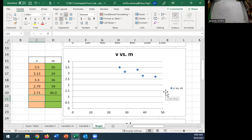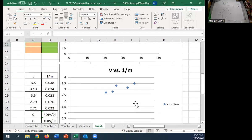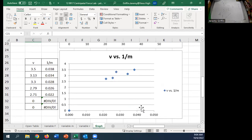You guys see the bottom right graph on the lab page? You just did the bottom left graph, that's the one on the screen right now. But what about the bottom right graph? See where it says v versus 1 over m? That could possibly linearize a reciprocal graph, an inverse relationship. Okay, let's see. Is it here? It is. v versus 1 over m. Actually, that's what that one should look like too. So that's good.